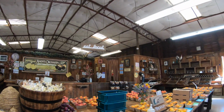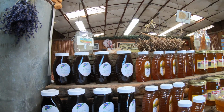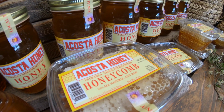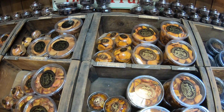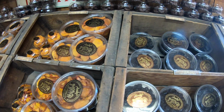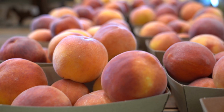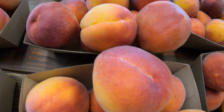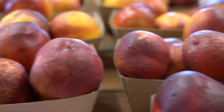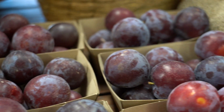This is Andy's Country Store. Andy's Orchard sells multiple local honeys, and they even sell local honeycomb, which I love. Andy's Orchard also makes their own dried fruits, which I absolutely love. I especially like their dried apricots. The main thing everyone loves about Andy's Orchard is their wide variety of stone fruits. They have all sorts of stone fruits, ranging from peaches, to nectarines, to even plums, and they're all so good.